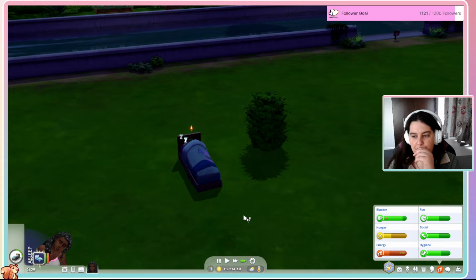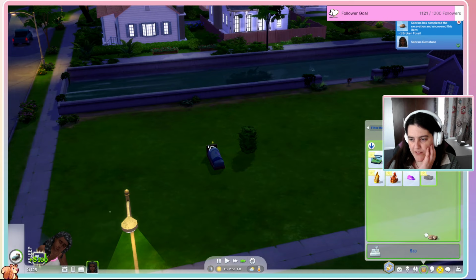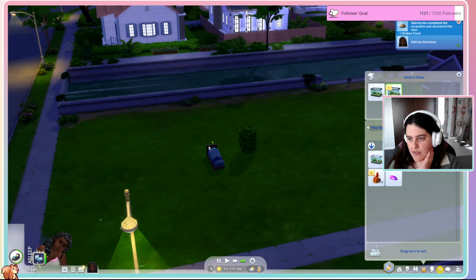So, can she breed another frog? Oh, we can sell the fossil. Oh, we need to extract it. Oh, 100 quid for a fossil. Don't mind if I do. And then 30, 110. Let's sell that one. Breed the frogs. And then we got another 30 pound frog.